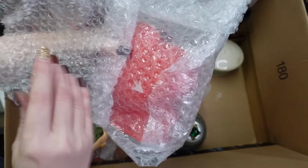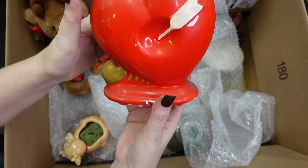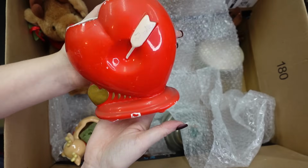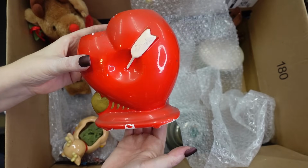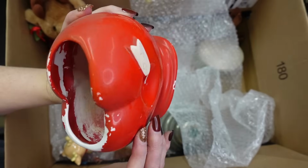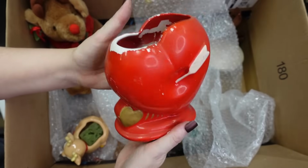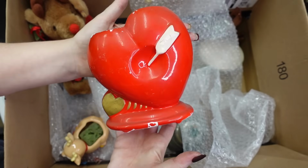Alright, we also have, this was a shame that this wasn't in better condition. This is a vintage Relpo Valentine's Day planter. It has a lot of paint loss going on with it. So I'm not sure what I'm going to do with this yet. I've debated potentially trying to repaint it. So we'll see. I don't know. I think he only paid $1 for it. So like I said, it's not the biggest deal. I can try and spruce it up a little bit. I don't think it's a super desirable Relpo planter, but I think if I were to fix the paint on it, I could maybe sell it for a little more. So we'll see how that goes.